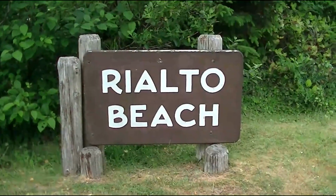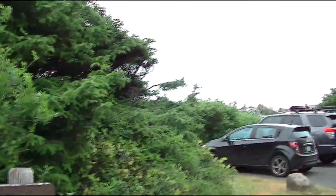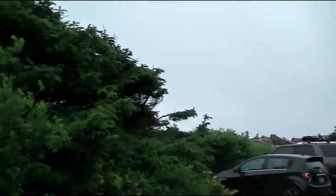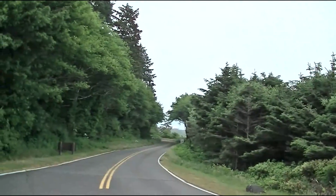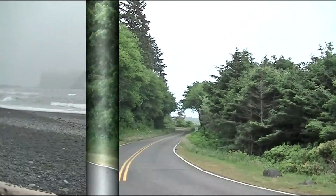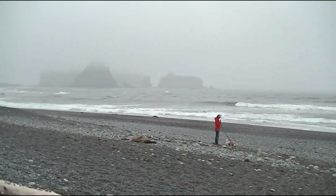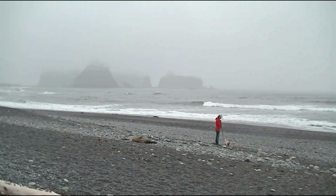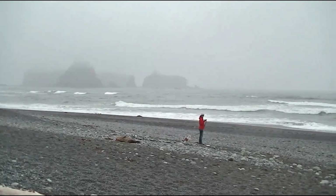It's 2:45 and we're here at Rialto Beach. It continues to be overcast here. I guess the clouds never lifted. You can see to the east there, it's brighter. Probably sunny still in Port Angeles. We're gonna go check out the beach now. Well, here we are at foggy Rialto Beach. I wish the weather was a little bit better, but you know, I'm not gonna complain. We've had great weather on this trip so far.